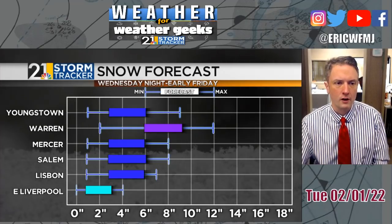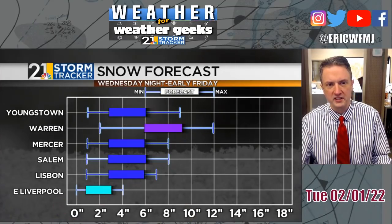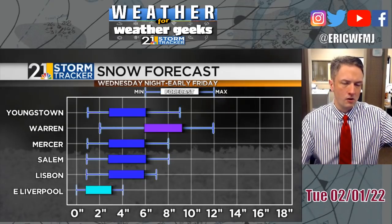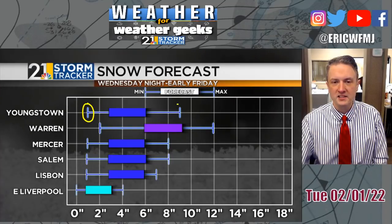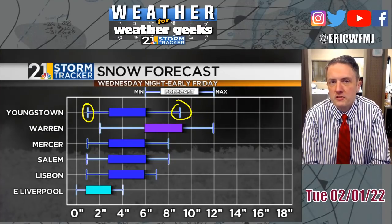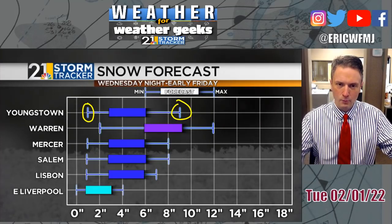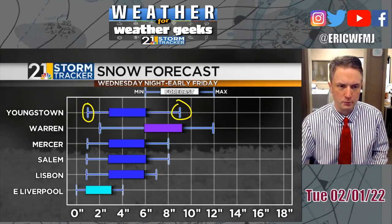So in other words, our official forecast for Youngstown right now, 3 to 6. Here's the legend down here at the bottom. Our official forecast is 3 to 6. The bust scenario, maybe the lowest end I could see is probably about an inch. And the highest end, again, less sleet, maybe around Youngstown we get up to 9 inches or so. Those are the unlikeliest scenarios right now, but it's at the far end of the ranges of possibilities, something that can't totally be ruled out.